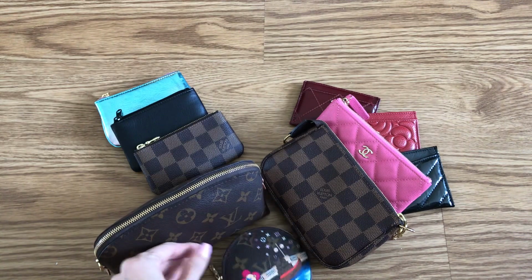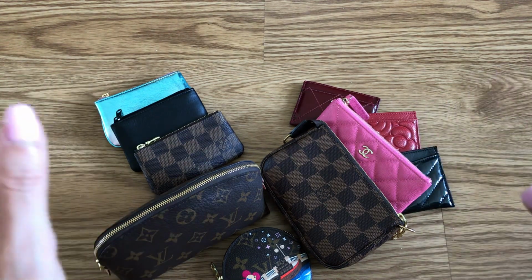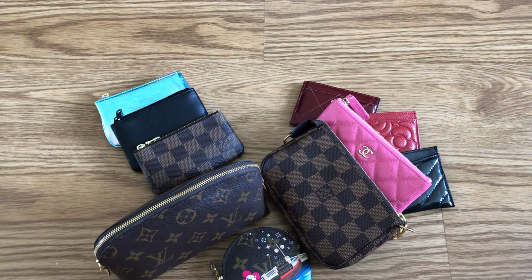Yeah, that's it basically. So these are the 5 types of SLGs that I wanted to show you that I really, really do enjoy and get a lot of use out of. So if you were on the fence, then maybe this will help you take the leap, because I personally do recommend them.